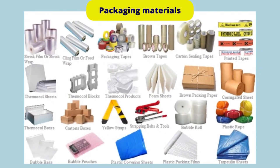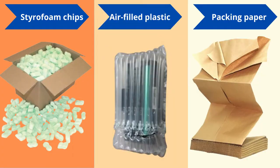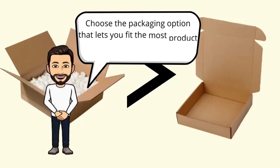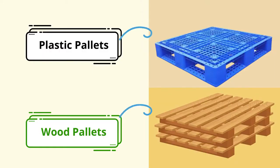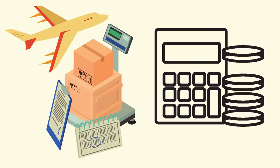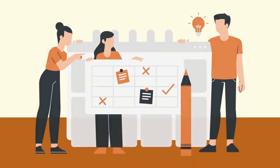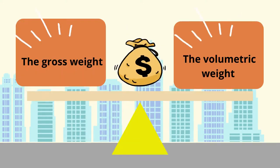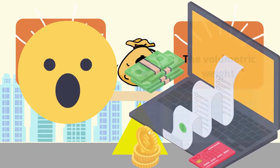Also, carefully choose packaging materials. The choices between styrofoam chips, air-filled plastic, crumpled packing paper, or another option can affect volume and weight. Choose the packaging option that lets you fit the most product in the crate without damage. Plus, using wood or plastic pallets can keep your cargo safe, but it will increase the volume weight and gross weight, which ends up costing you more on the air freight rate. Make sure to consider it. The proper planning can ensure that whether the shipping company uses the gross weight or the volumetric weight, the price will be similar. It also means your bill won't contain any surprises for you.